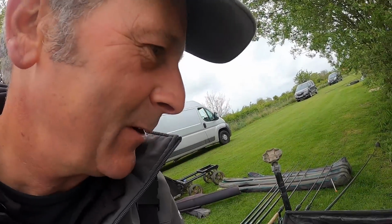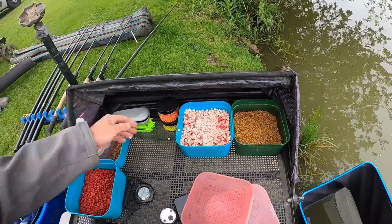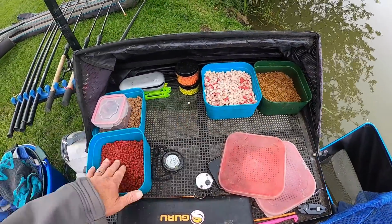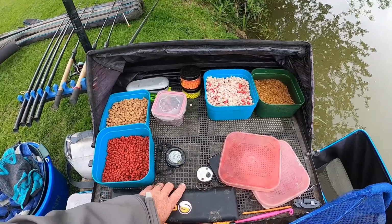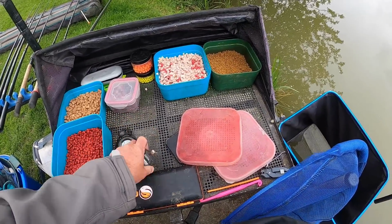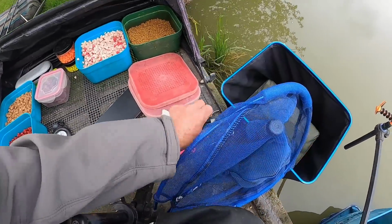So here we go. Bait wise, let's have a look what we've got. Micros, meat, few wafters, 8mm pellets, 6mm pellets. These are for shallow. These for just putting different pellets on as a change. Spare hooks, timer, and hopefully I'll be clicking that plenty. And just a few little bits and bobs.